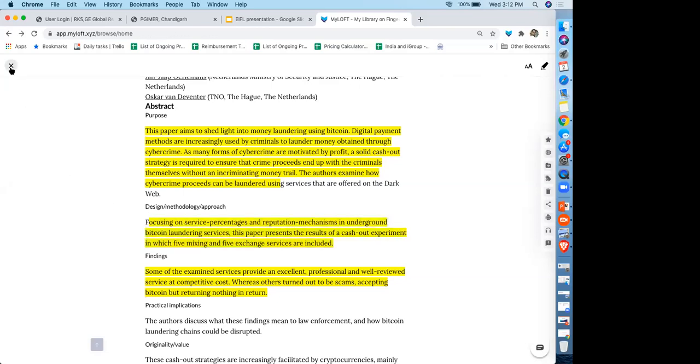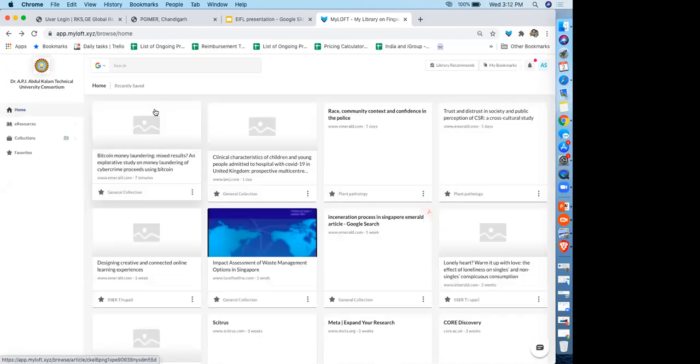So these all are the simple but very powerful features of MyLOFT, which is not just level of accessibility, but saving of the content. Then more up to the content level, there are a lot of features which the user may use.